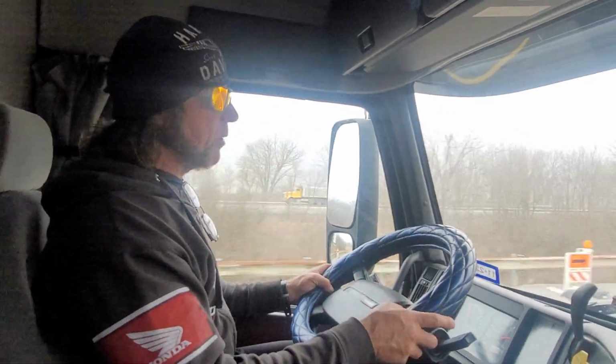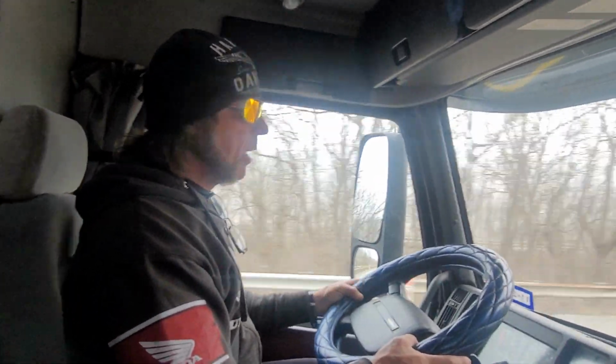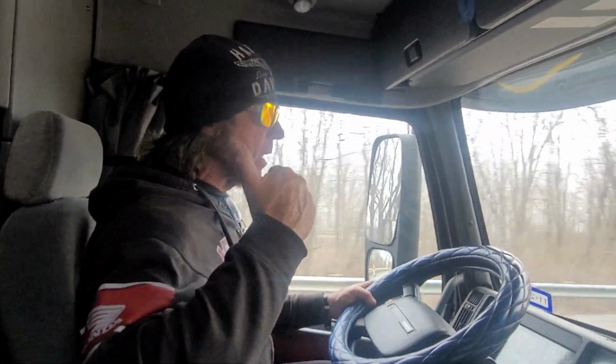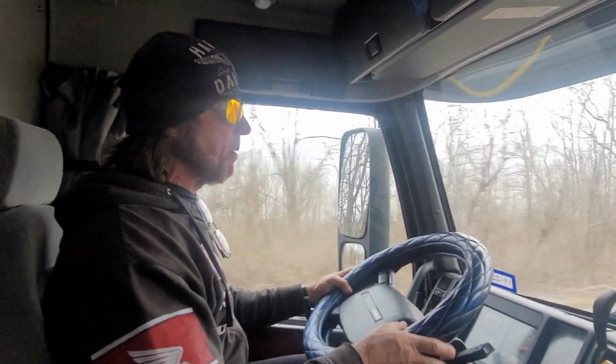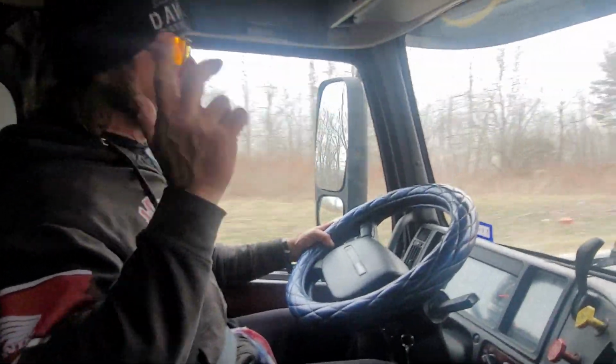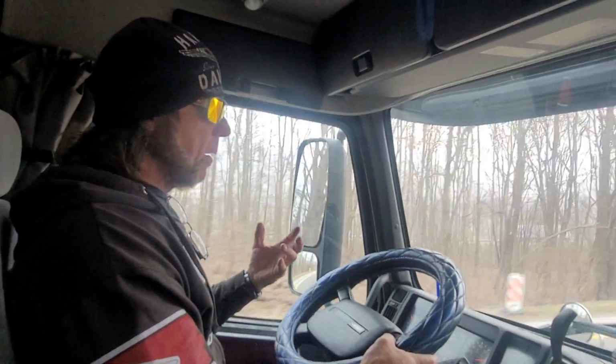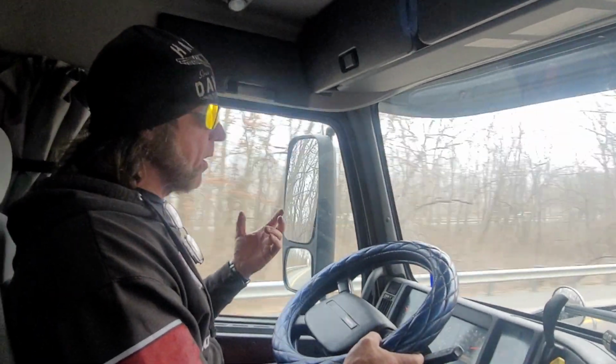comfortable environment. The air conditioner and the heating system are far superior to any one-ton truck I've been in. I was actually getting smoked out of the top bunk last night because Christy and the kitty slept in the bottom bunk. I slept in the top bunk. It was so hot. But it has windows on both sides, so you can open the windows, get ventilation. It's kind of like a little camper.